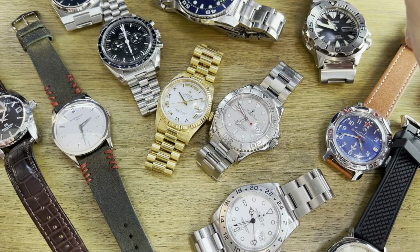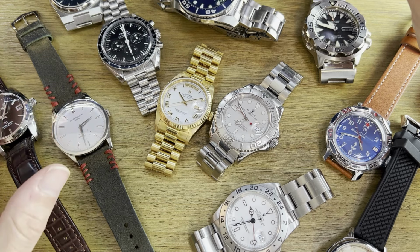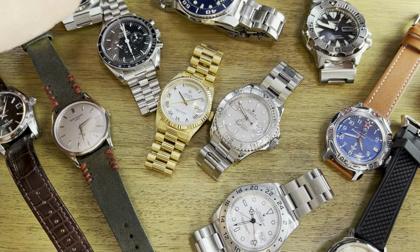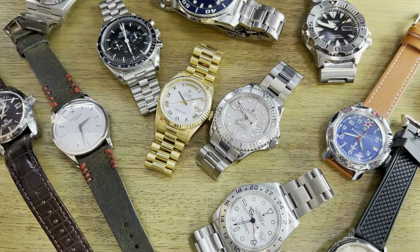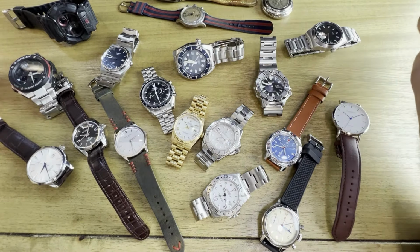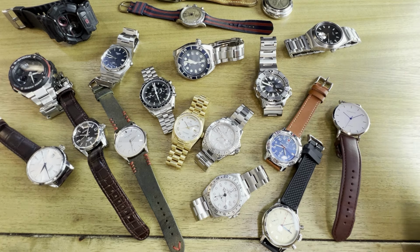I love my current collection. These are kind of my core pieces right here. The Patek, the Grand Seiko, Speedmaster, President, Yacht-Master, Explorer, my kind of go-to. But again, I regularly wear my Powermatic. I regularly wear my G-Shocks, and I am still a massive, massive Seiko person. So hopefully that is a little bit of an interesting tour for you. I have a very eclectic taste, and I just kind of wear what I like, not what I think I need to wear.